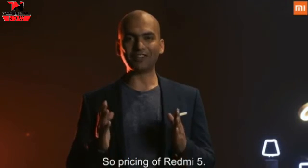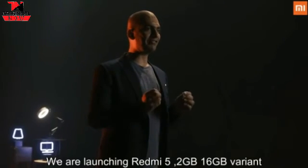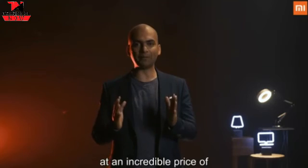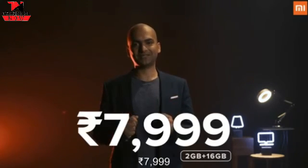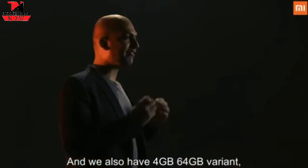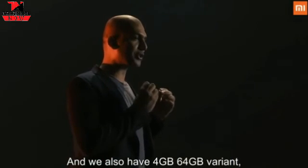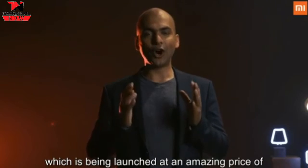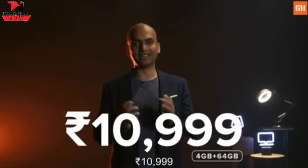So pricing of Redmi 5. We are launching Redmi 5 2GB 16GB variant at an incredible price of only 7,999 and 3GB 32GB variant at 8,999. We also have 4GB 64GB variant which is being launched at an amazing price of 10,999.